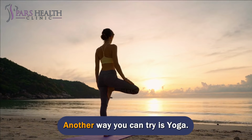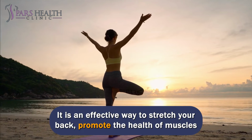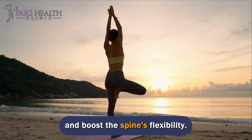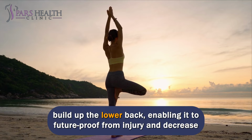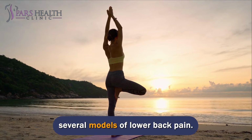Another way you can try is yoga. It is an effective way to stretch your back, promote the health of muscles and joints, improve the distribution of healing nutrients through blood flow, and boost the spine's flexibility. In addition, an excellent lower back strengthening movement is proven to help build up the lower back, enabling it to future-proof from injury and decrease several kinds of lower back pain.